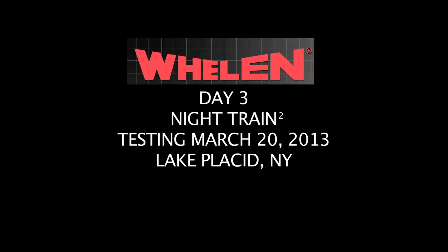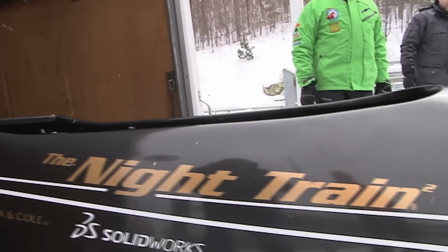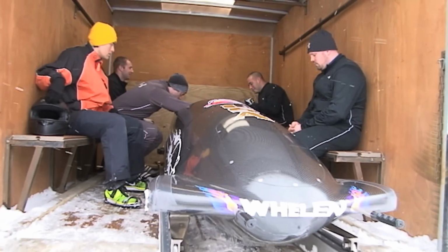Whelen Engineering presents Day 3 of the Night Train 2 testing from the bobsled track in Lake Placid, New York, the Olympic Sports Complex. Snowing conditions, Night Train 2 transports to the top, and Steve Holcomb, the driver, is ready.